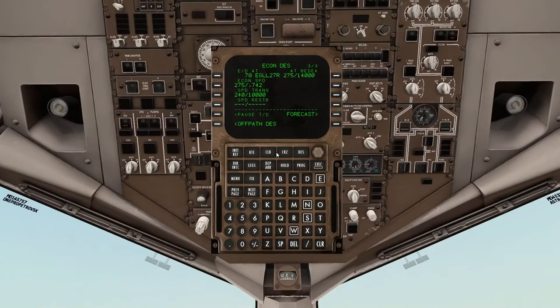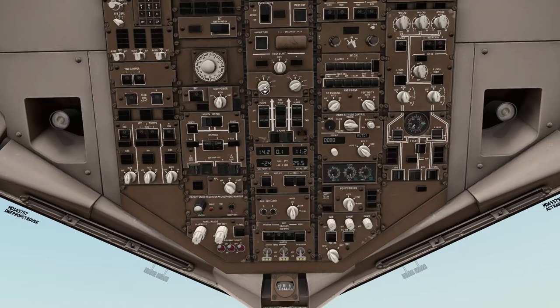So, what would I need to do? Let's get rid of this. What I need to do, I'd shut the engine down. So, I need to turn that to off.